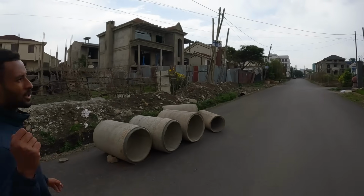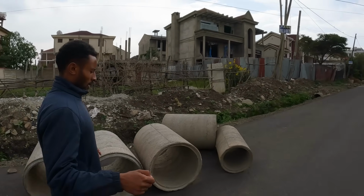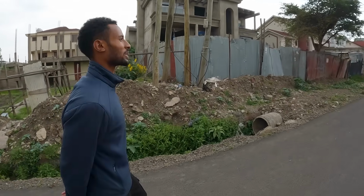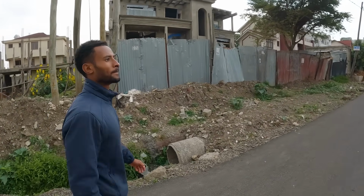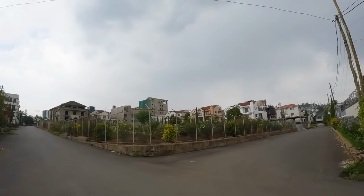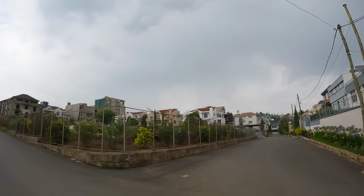And that's one thing you love here in Ethiopia: if there are some people at a lower level, those who can afford it, they help. They help during the holidays. They employ them, give them jobs, help them with some money. It's nice. Oh, look at this beautiful compound here.